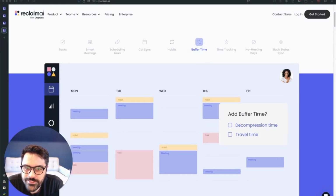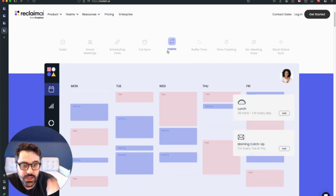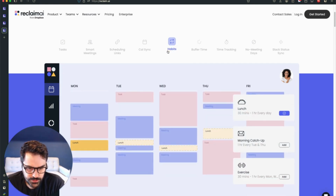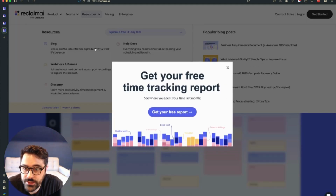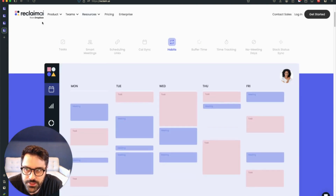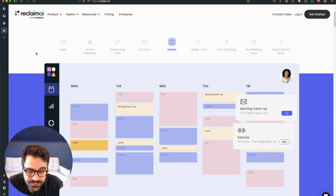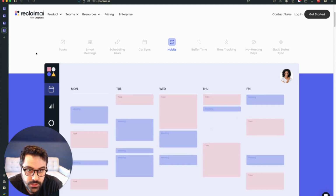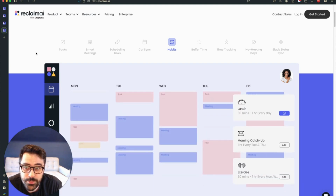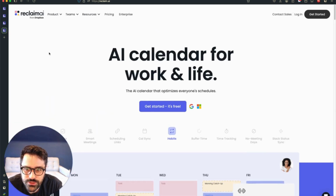All right, here we are, Reclaim.ai. As I mentioned, I've been around with this tool for just about a year and a half. They recently, maybe about 6 months ago, got bought by Dropbox, which has its advantages and disadvantages. Honestly, so far, I've seen no change for that, like no disadvantages. But you can see on the homepage here, this is what they brand themselves as. And there's a lot of tools out there like this. It's an AI calendar for work and life.